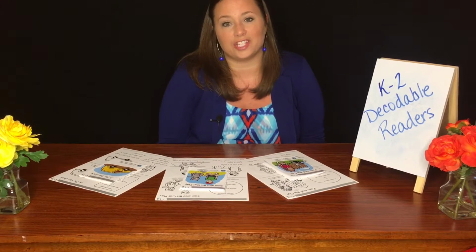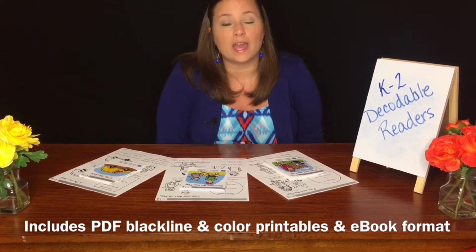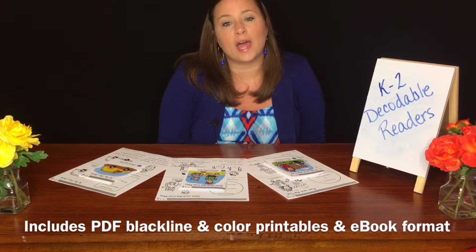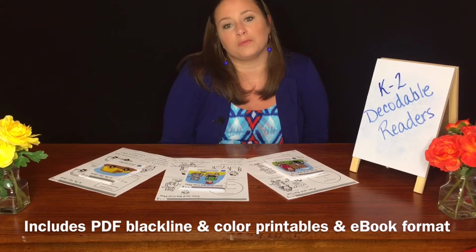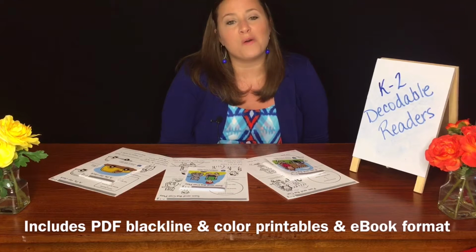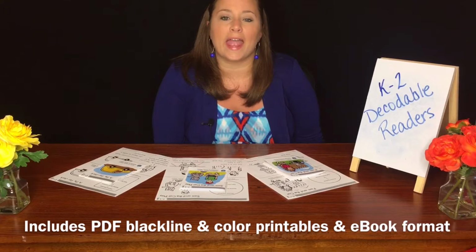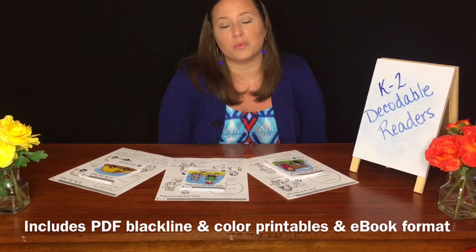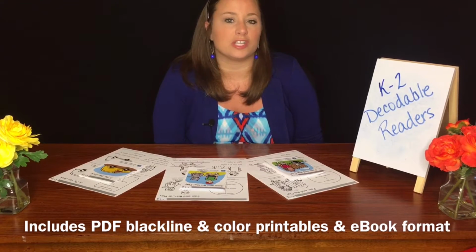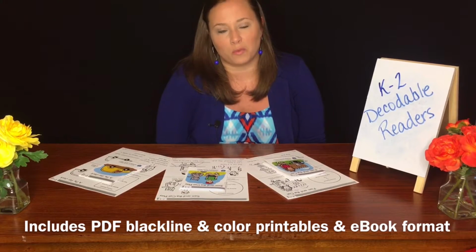When you purchase the decodable readers, you will receive a PDF printable format of the book as well as an ebook form of the book. This way you can print the books if you like in either blackline or color, if you like it in color because they look cuter that way. Or if you're environmentally conscious and you want to save your paper and save your expensive ink and just use it on a tablet or a phone, you can do that as well. And they're compatible with any smartphone device, so it doesn't just have to be an iPad or a Kindle or something like that. It can be any smartphone that you have, they'll work on it.